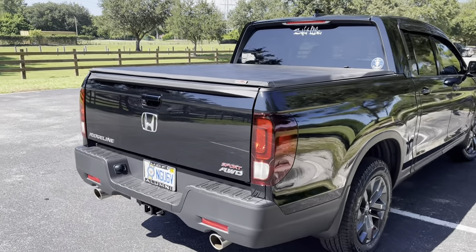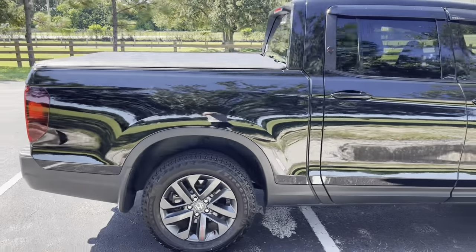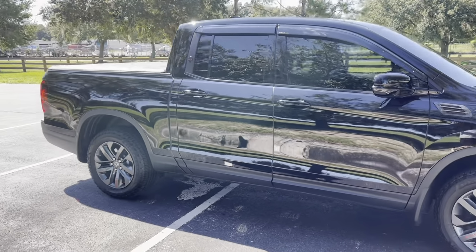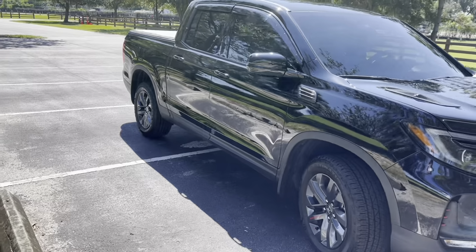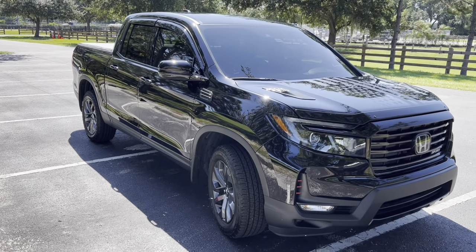And you know, once again, I didn't want a full-size truck. I don't need it. It's just for me to go back and forth to work and home. But I did want something cool. The only thing I do miss on this truck is I wish it had a sunroof.